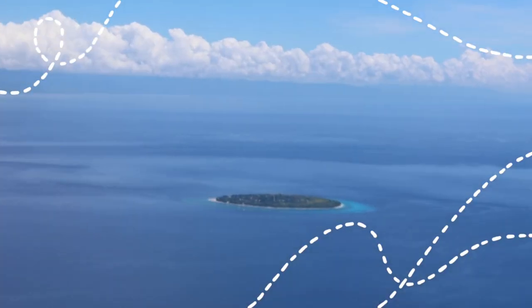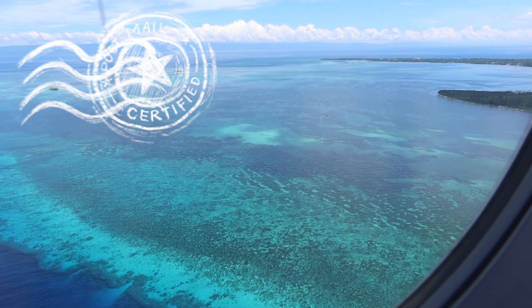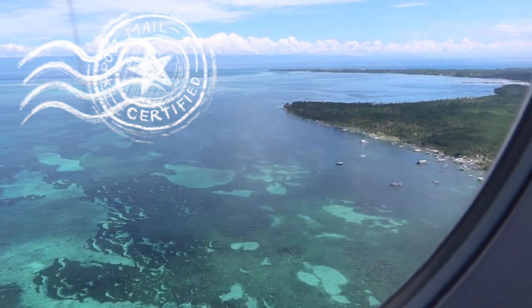My favorite part is when the plane hovers above the turquoise waters. The views never cease to amaze me, and I promise they look so much better in real life.